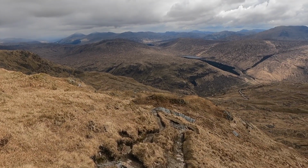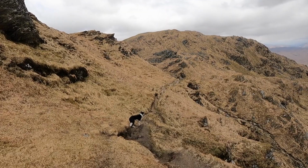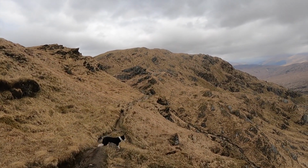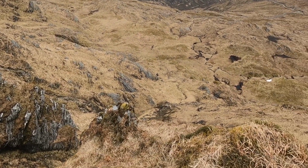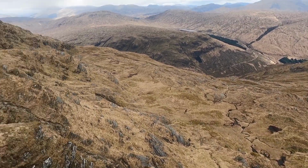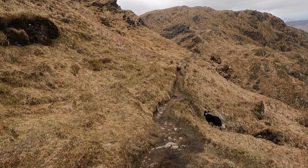Made up for the long drag up the Land Rover track, I suppose. We're just about to get to the path which I was calling vertical, and you can just see it here, dropping down. See the path? Fantastic. So, about to descend very quickly.